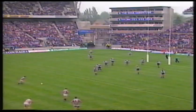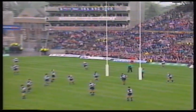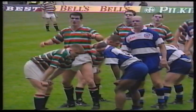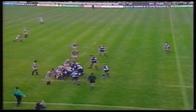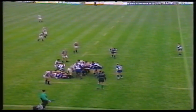A penalty anyway stands, and it's Jez Harris to try and pull back 3 points. It's good. Leicester stay in touch with less than 5 minutes of the first half to go. There'll be a little injury time to add on, but great cup fighters are Leicester.